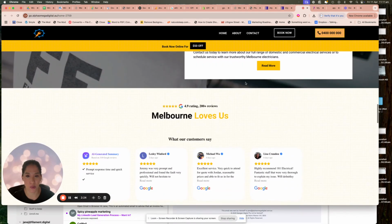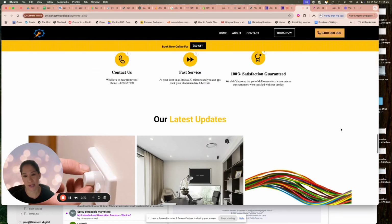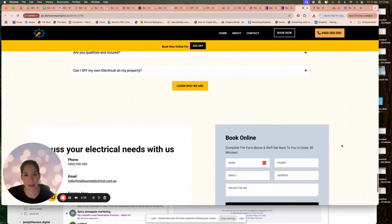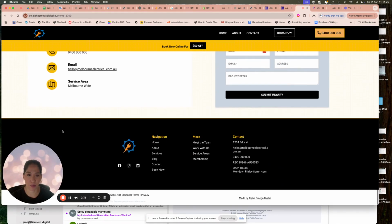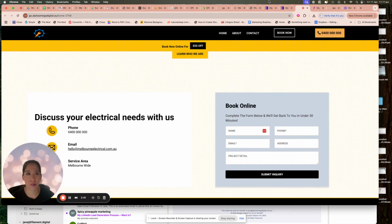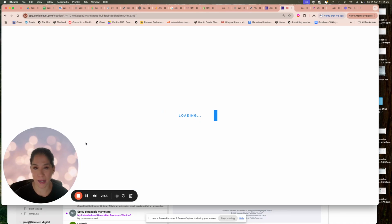Another trust building module. These are your Google review embeds. So this actually is a real JavaScript widget that embeds your Google reviews, more trust building exercises, blog, and then FAQ, and then basically call to action again down the bottom. So this is really simple, guys. I'm going to show you in the next tab how to edit it. So basically you just click on this button, edit.